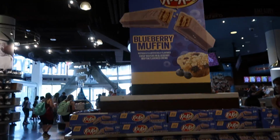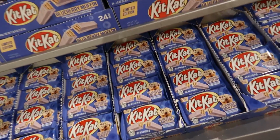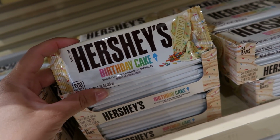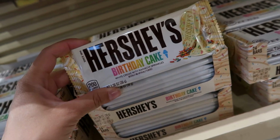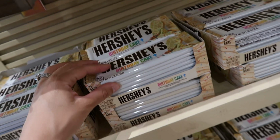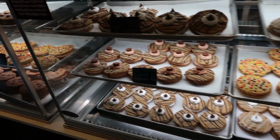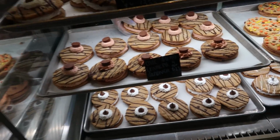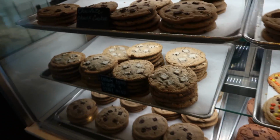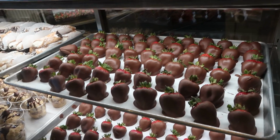Oh my god, you can find different flavors of everything. This Hershey's Kit Kat is a blueberry muffin, a Hershey's cookies and mint, a Hershey's birthday cake. Oh my god, white cream with rainbow sprinkles. I'm a huge birthday cake funfetti fanatic. They also have a display full of insane goodies. Look at these chocolates. Oh my god. Massive chocolate cookies. Holy smokes. Peanut butter cheesecake. Oh, let's keep walking.